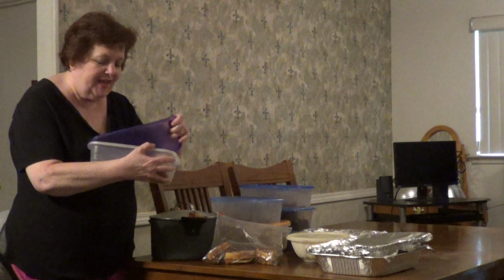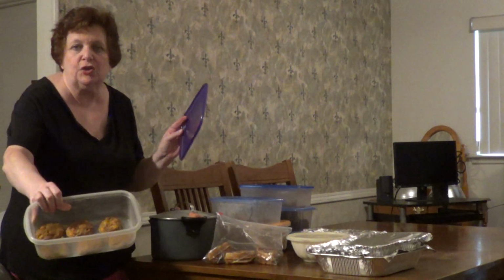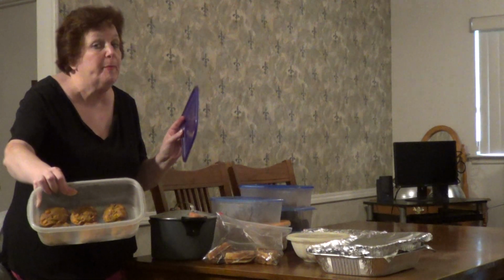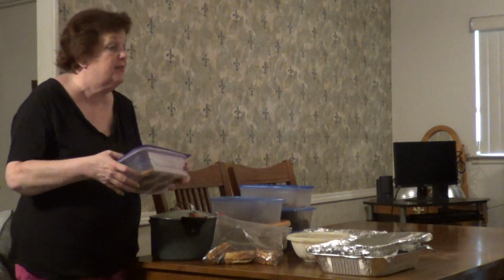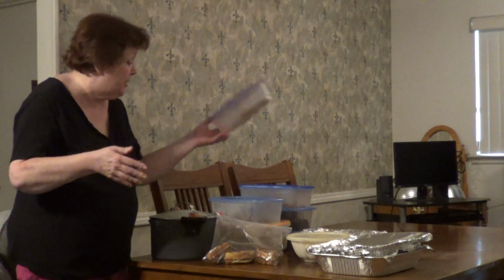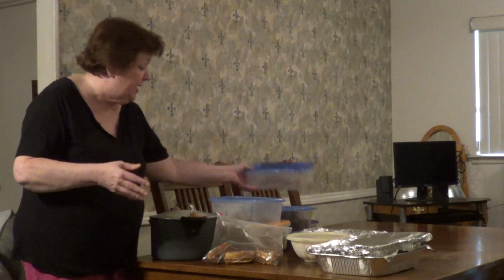Okay, then the next thing I made, and I had all the ingredients, are these pumpkin spice cookies. I had all the baking ingredients at home, and one of my friends gave me some pumpkin truffle chips. And they're about to expire, so I needed to use them. They're very, very soft. They actually have pumpkin in them.